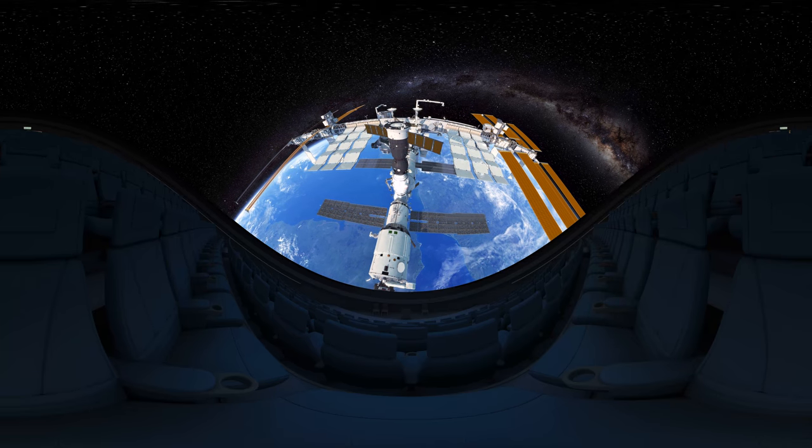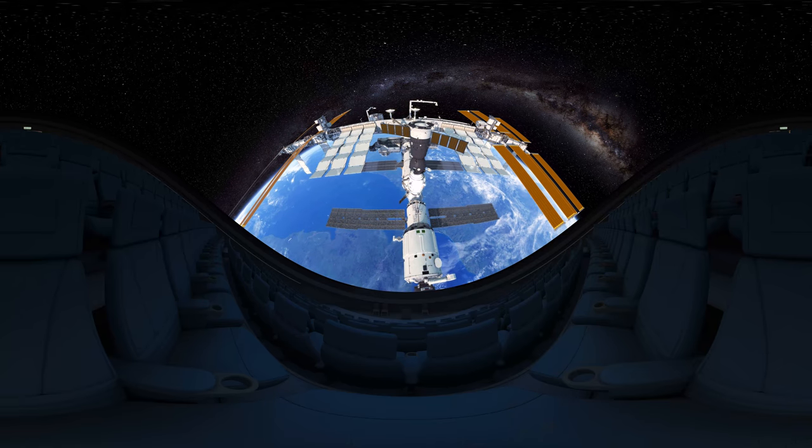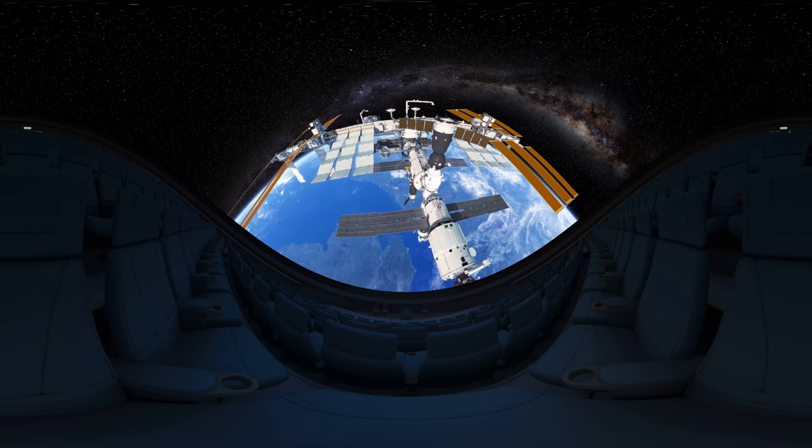Those massive sails turn the sun's energy into electricity, which powers the space station. The ISS is solar powered.